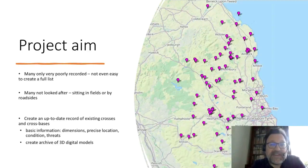As I said, this reflects the fact that these things are often seen as unimportant or unimpressive compared with the elaborate early medieval crosses. Equally, as I said, many are not looked after. They're just sitting in fields or stuck on the edge of roads. The aim of this project is to create an up-to-date record of all the existing crosses and cross bases of 11th century date or later.